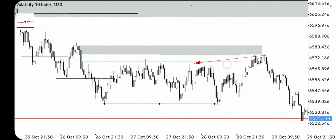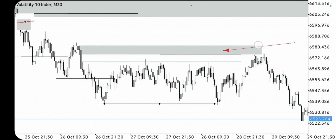I said it in one of the videos that I have made before, that whenever we've not tested a particular zone, a valid zone, just expect the market to come there and give a reaction or move from there. All you just need is a confirmation. So I'm not going to really call this place a break of structure, since this zone has not been broken. This zone is still an untested zone.